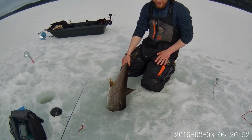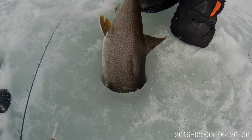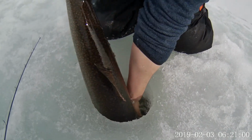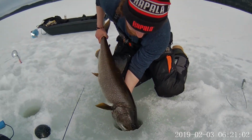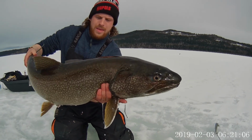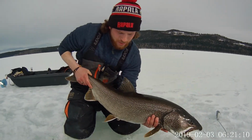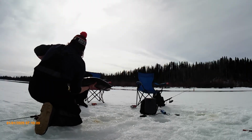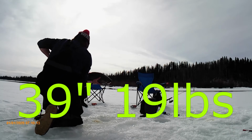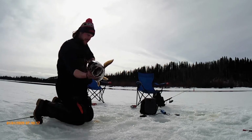39. Okay, we're going to show the folks, you guys. Look at that in the hole, people. That is an 8-inch hole. A massive girth, massive head. This is what we needed to finish the trip. Okay, say goodbye. 19 pounds, 38 inches, 39. Say goodbye, folks.